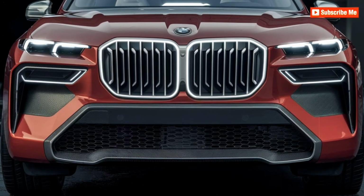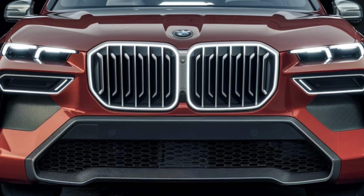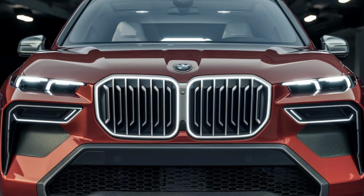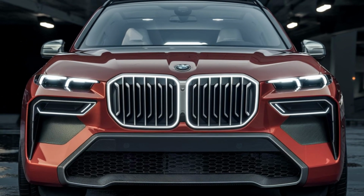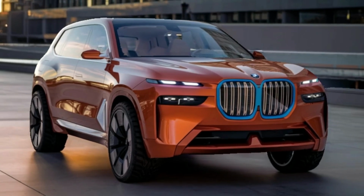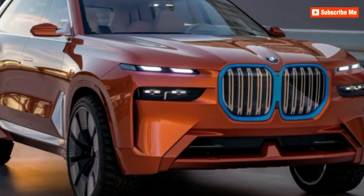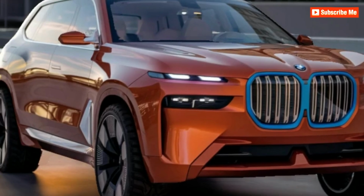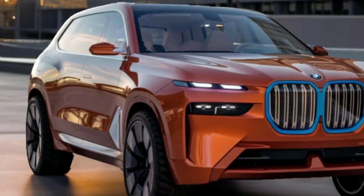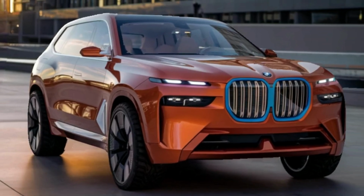Today, we're diving into BMW's latest innovation, the 2025 BMW X9. This is the flagship SUV that takes luxury, performance, and technology to an entirely new level. It's not just another SUV, it's BMW's bold statement in the luxury SUV market, aiming to redefine what we expect from a high-end vehicle. Whether you're a longtime BMW fan or just curious about what makes this new model so special, stick around as we take an in-depth look at its features, design, performance, and everything in between.